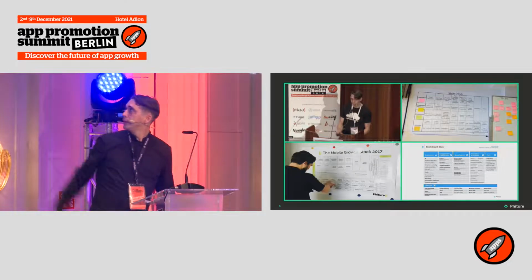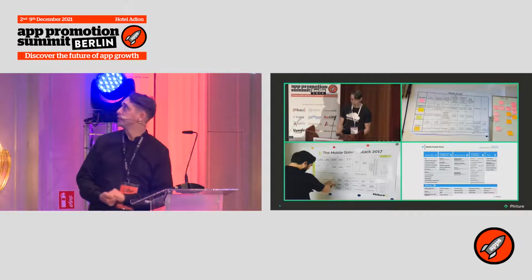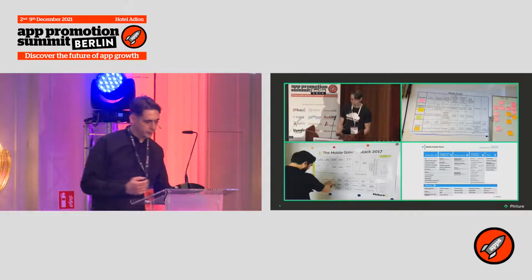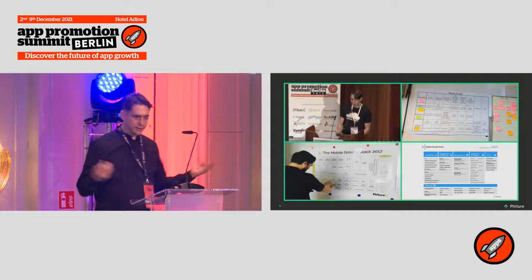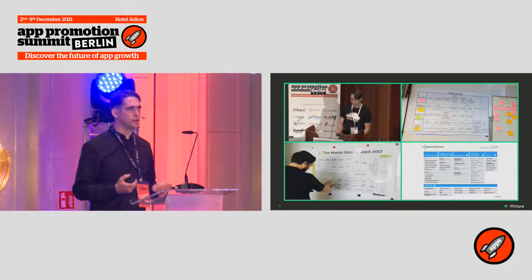And on the bottom right there, that's the current version, the version that we released in 2017. I've got a bigger version of that in a moment. Essentially, we're trying to put everything on one page and be like a one-page cheat sheet for mobile growth.